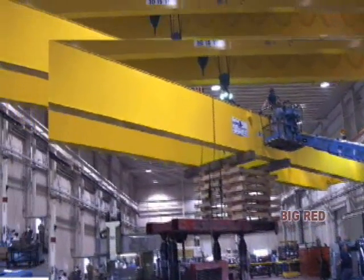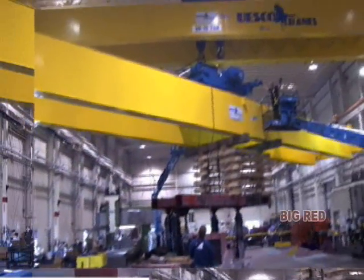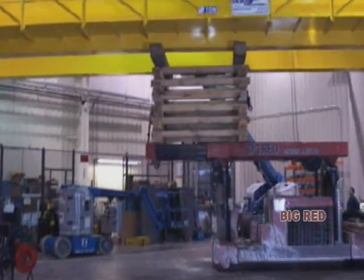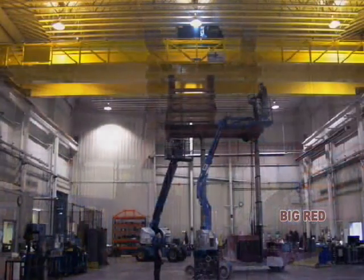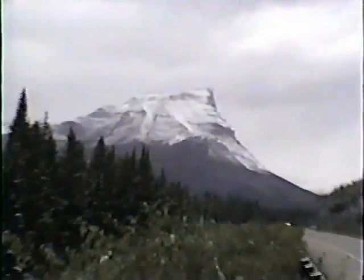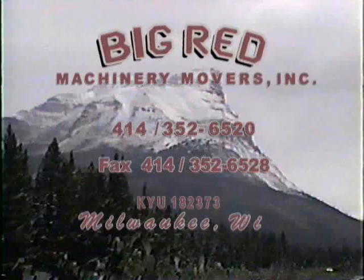Either leading your movement team or handling all of your needs in-house, Big Red Machinery Movers welcomes that never-been-done-before, who'd-have-believed-it machinery moving job. So when the question comes up, how can we move it? Just call Big Red Machinery Movers. Big Red is your answer.